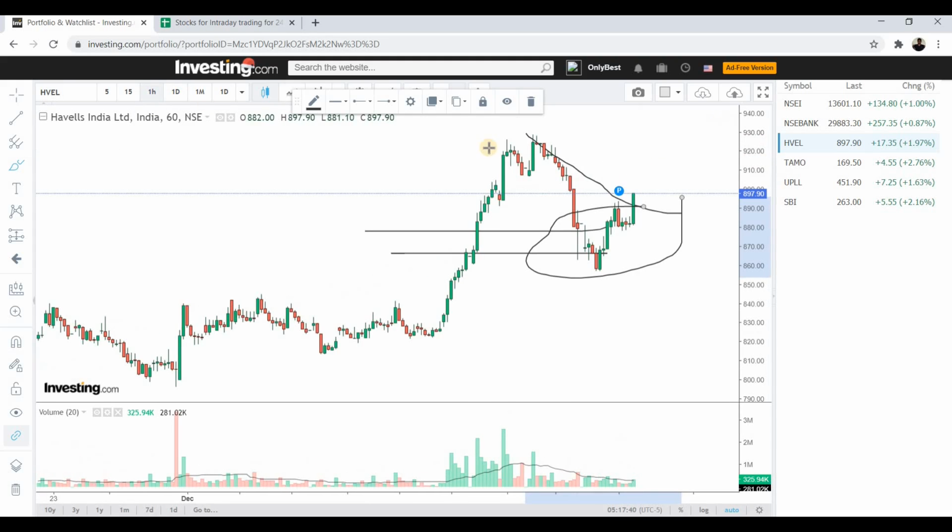If we go to a lower time frame here, once again, you can draw a trend line as we saw in the daily chart. Just see how price has been consistently making higher highs. There was a bit of selling pressure around the level of 890, but that was negated by buyers.